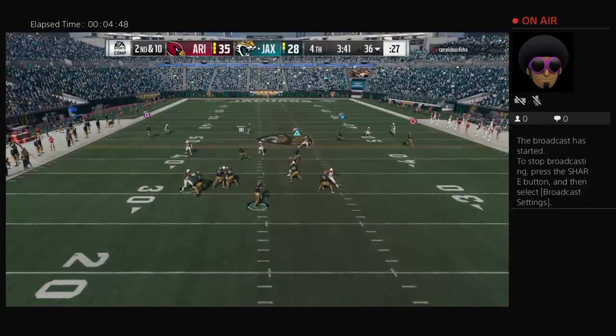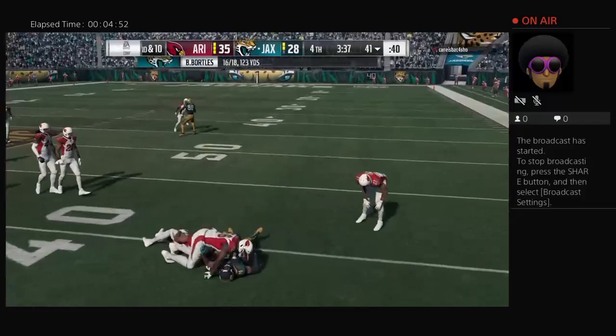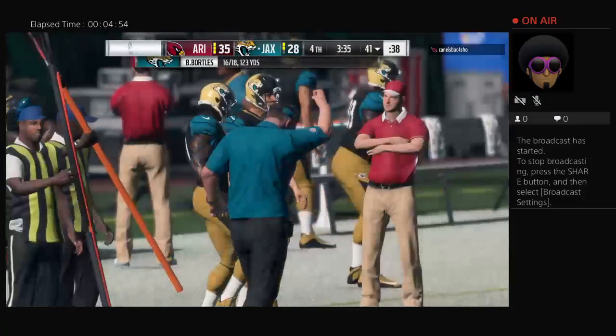Green. From the gun, it's Bortles. That's complete to Robinson. That catch good for 5. It's third down.